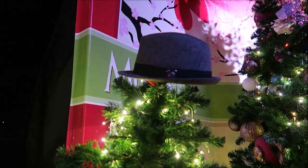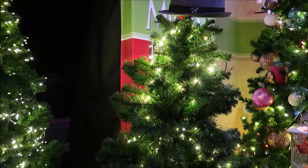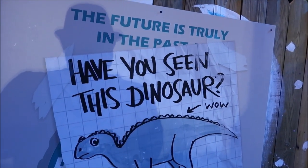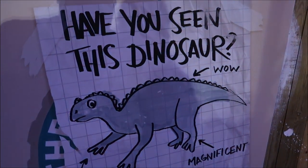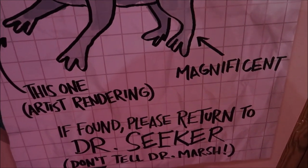Oh, I'm in a good spot. Wow, uh-oh, the camera's getting covered. And this must be the Paging Mr. Morrow tree. Have you seen this dinosaur? Wow, if found, please return to Dr. Seeker! But don't tell Dr. Marsh!